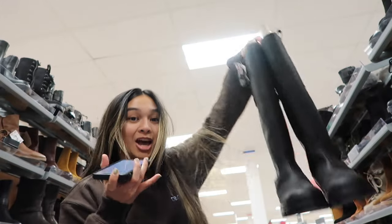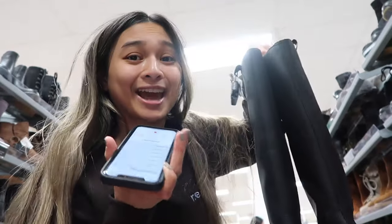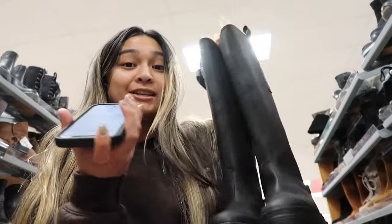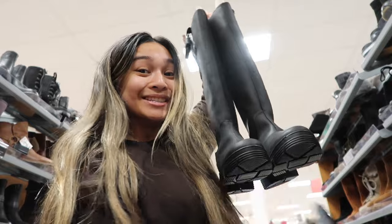You guys will not believe what I just came across at TJ Maxx. Look at these gorgeous black boots. They're Ganni and they're only $80, except they're not my size. These are way too small for me. I would give an arm to be able to have these in my size for $80. I'm actually so sad that these aren't in my size.